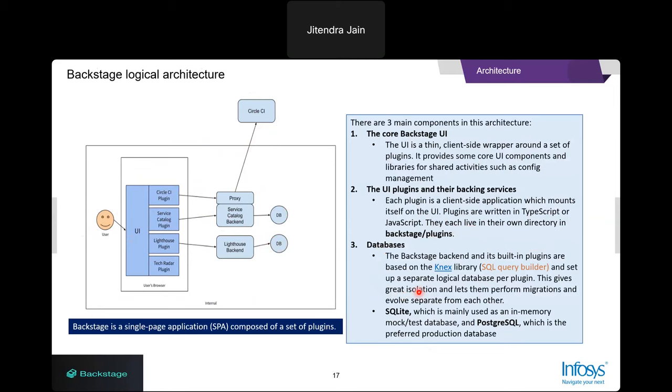Knex is a SQL query builder library. It typically builds a microservice backend based on entity, right? So it's typically a logical separation. So databases are per plugin. You can see every plugin has a single database, or I would say a single data source, right? So that it gives an independent, micro front-end, microservice kind of view in a cloud-native world, right? This gives a great isolation and, for migration, very easy separation.